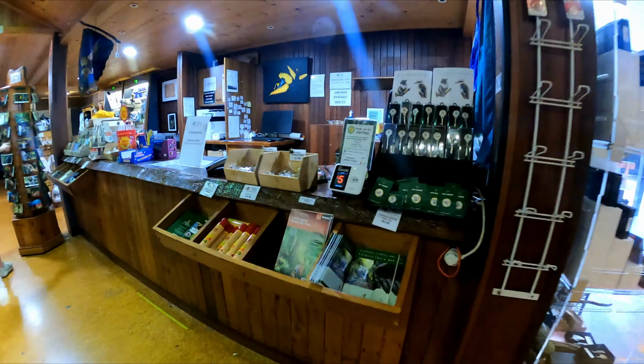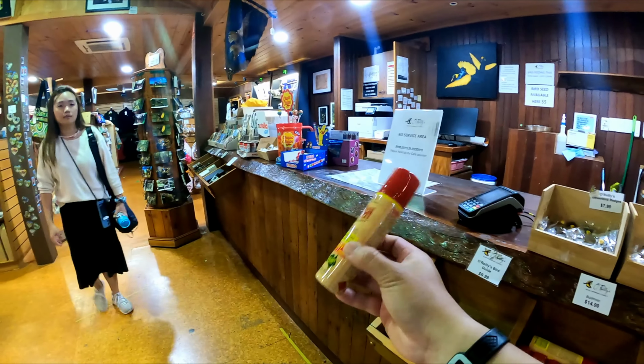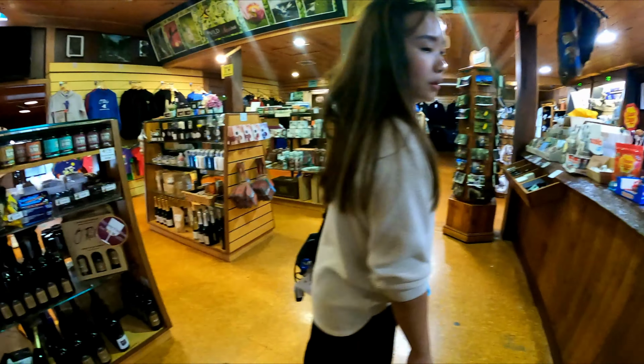I think we should get one and try. Should get one and drink. Oh, nice. Hey, this is the famous one. This is the famous one. Famous insect repellent, but that's DEET 40%, which is very strong.